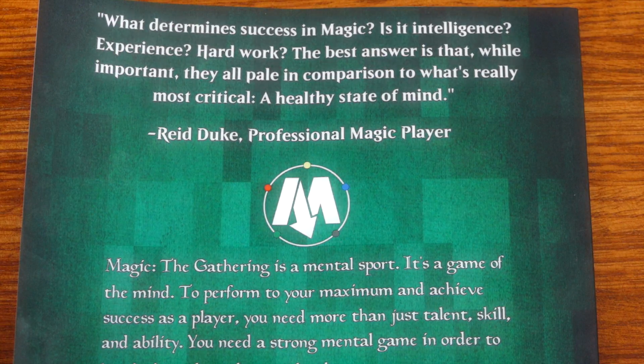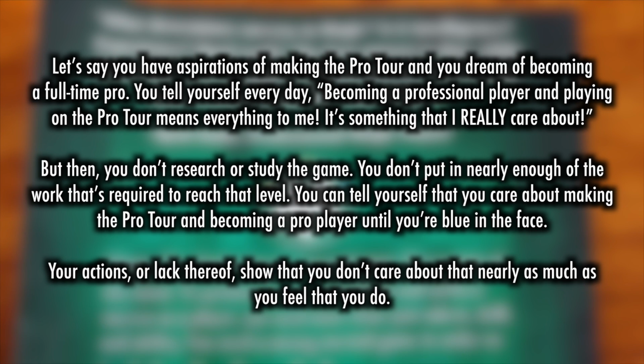In many ways, this is like sports psychology applied to Magic, as the book is about being process-oriented versus goal-oriented. Hinging your own self-worth on whether you achieve your goal is not very true for, let's say, you have aspirations of making the Pro Tour and you dream of becoming a full-time pro. You tell yourself every day, becoming a professional player and playing on the Pro Tour means everything to me. It's something that I really care about. But then you don't research or study the game. You don't put in nearly enough of the work that you're required to reach that level. You can tell yourself that you care about making the Pro Tour and becoming a pro player until you're blue in the face. Your actions, or lack thereof, show that you don't care about that nearly as much as you feel that you do.